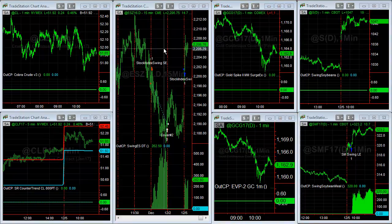You see stock index swing, which is long, and soybean meal swing, which is also long. And so these are also long on gap ups and showing profits so far today. These are open position profits, and anything can happen on open position profits. But I like the trades.